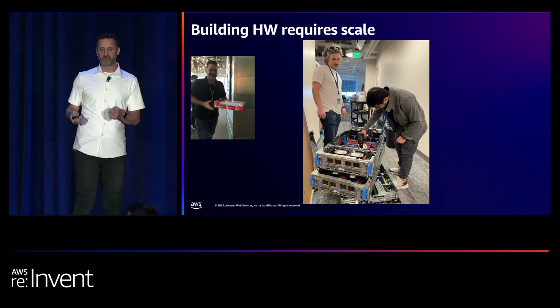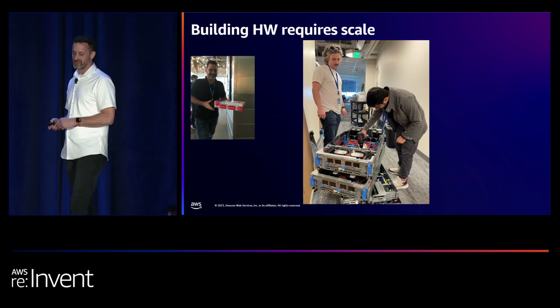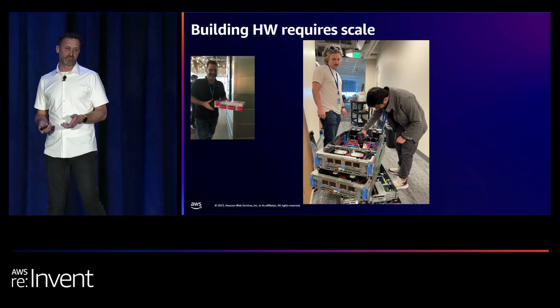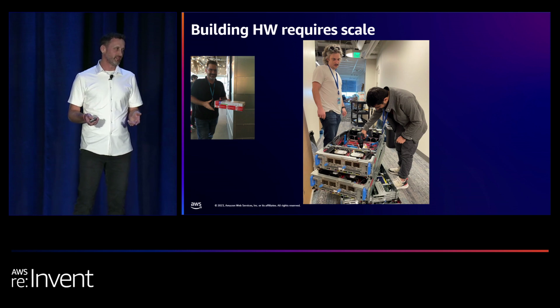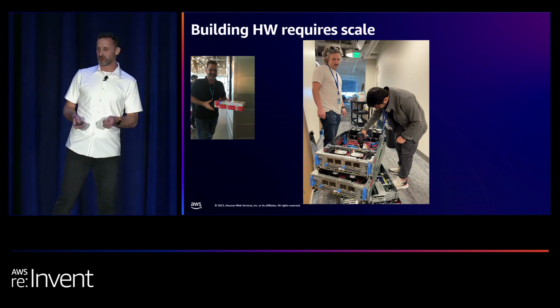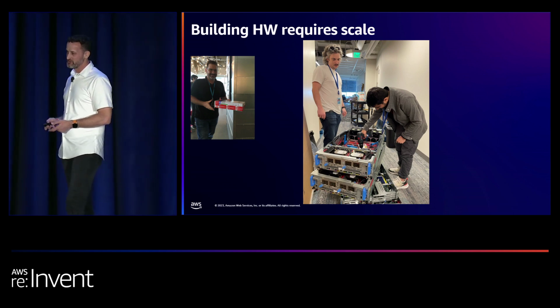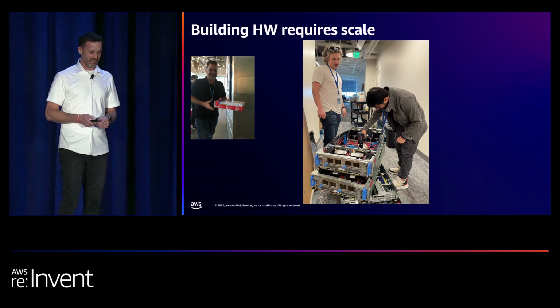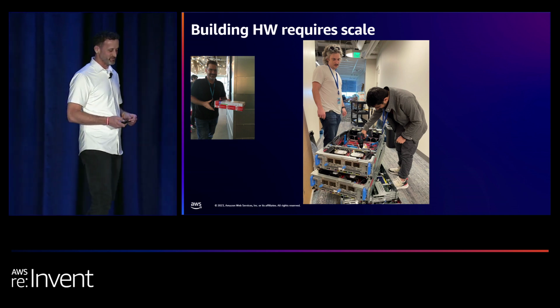You can see it's really a startup mode. These are the first Inferentia servers. These are Inf1s. And Jake and Rohit from our hardware and software team are hand assembling them in the lab. Well, I don't see a lab here. Again, it's a startup mode. They had to do it on the floor. We didn't have tables yet. If you look at the back, you will see the lab is getting built alongside the servers. So really a startup mode.